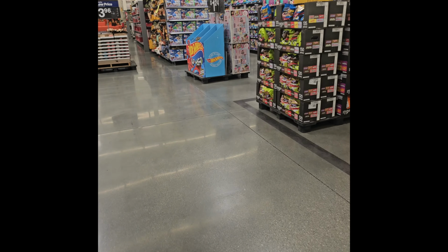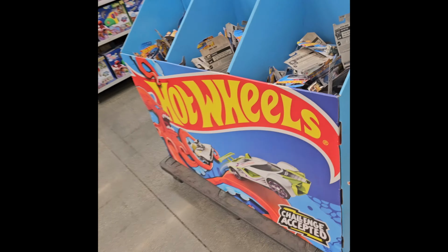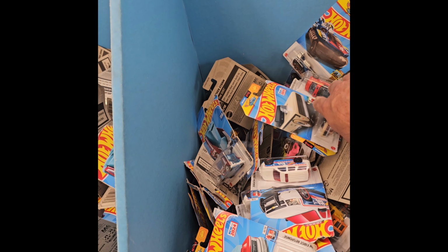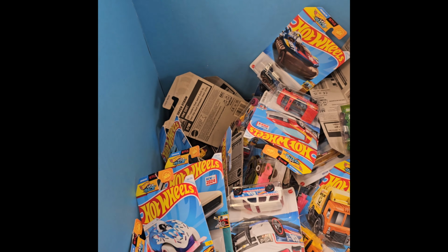Walmart. I can already tell you right now, this bin's been here since the last time I was in here, and it's been like weeks. And I'll tell you, there's some newer cars in here because we got this one, PKs. So PKs are in the stores.